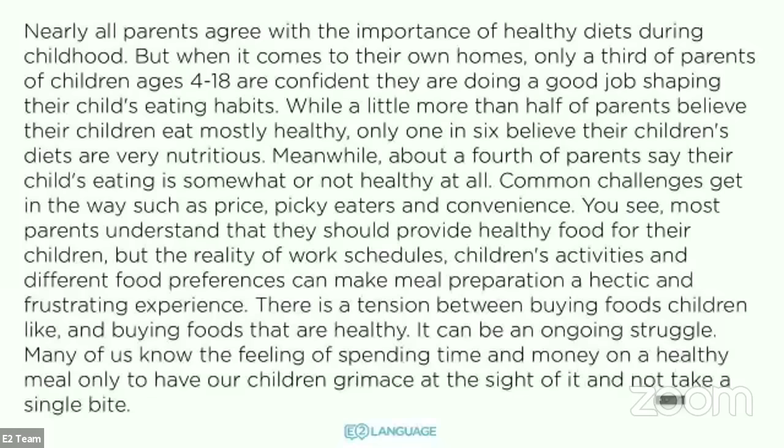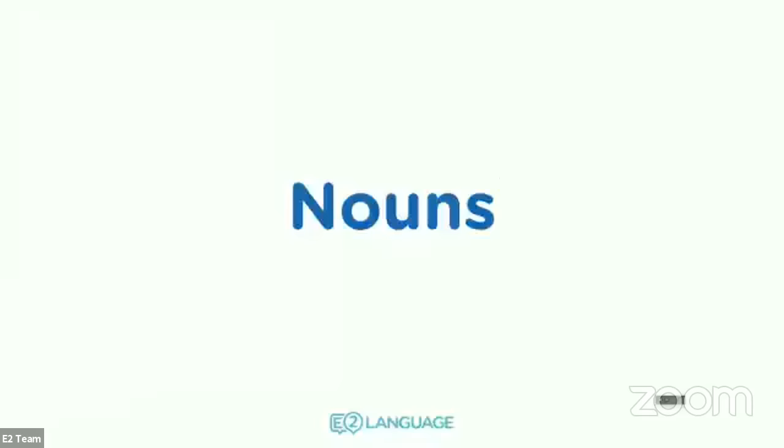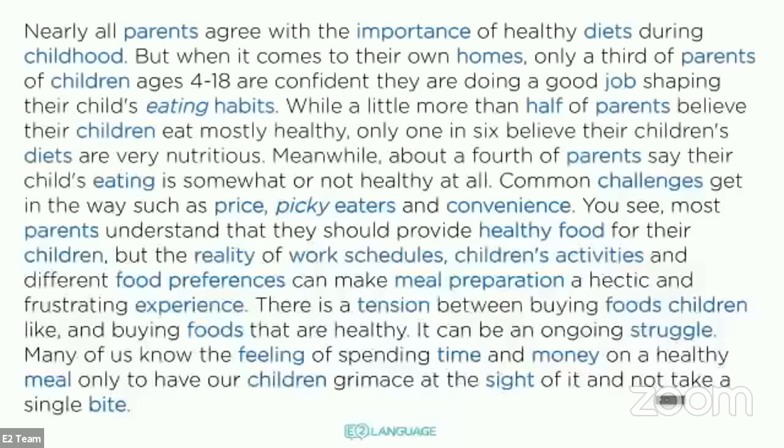So if we look at a transcript of a lecture, you can imagine the person speaking. We can break this down into keywords, in other words, important words and unimportant words. So let's look at this in terms of the nouns, because personally, I think the nouns are the most critical thing you should listen for. Words like parents, importance, diets, childhood, homes, children, eating habits, challenges, price, picky eaters, convenience. You can see what this lecture is about just by looking at the nouns.